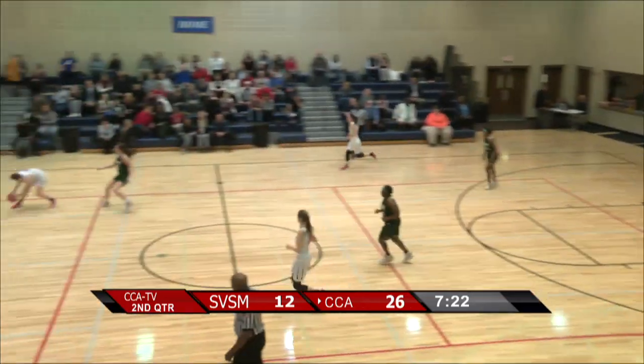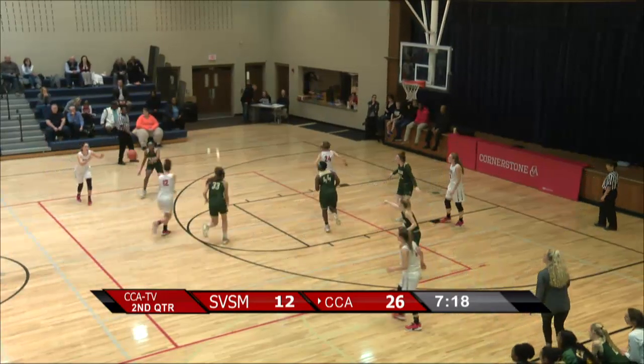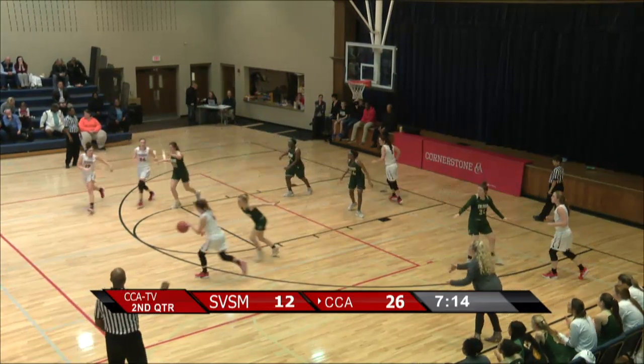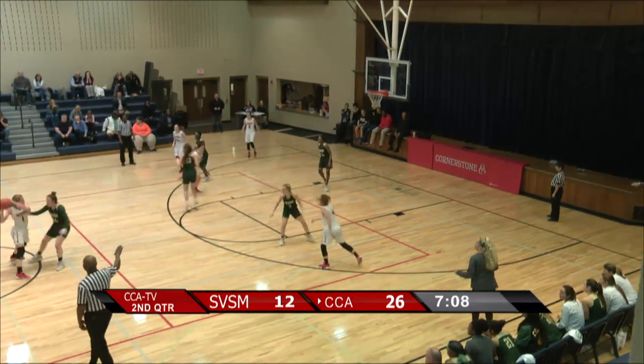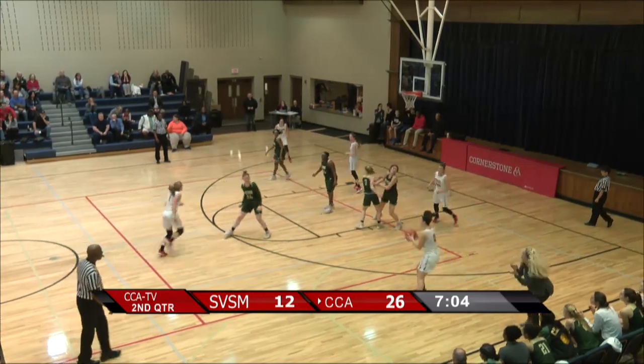Aislinn Hurst has it momentarily poked from her, but she gets it back. Crossover. Madison Clunan driving, kicks out to Kristen Suzak. Looks like Cornerstone's going to look to reset their offense here, just calm it down. The Fighting Irish providing constant pressure, though.